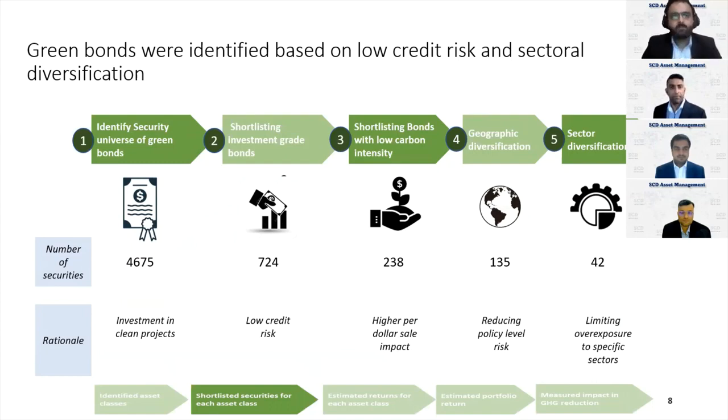Once we did that, we used carbon intensity to see where $1 invested can result in higher GHG reduction impact. Then considering geographic diversification, because we wanted to have an equal number of bonds in different geographic areas, and also some sectoral diversification in financials, banks, and public sector units, we shortlisted 42 green bonds for our portfolio.